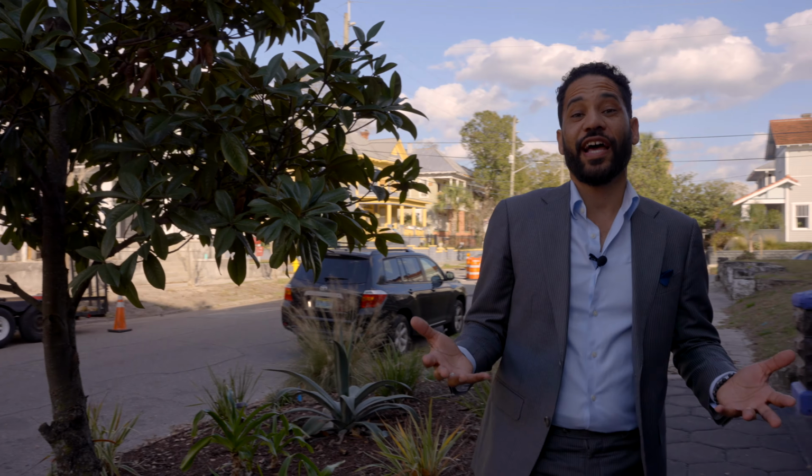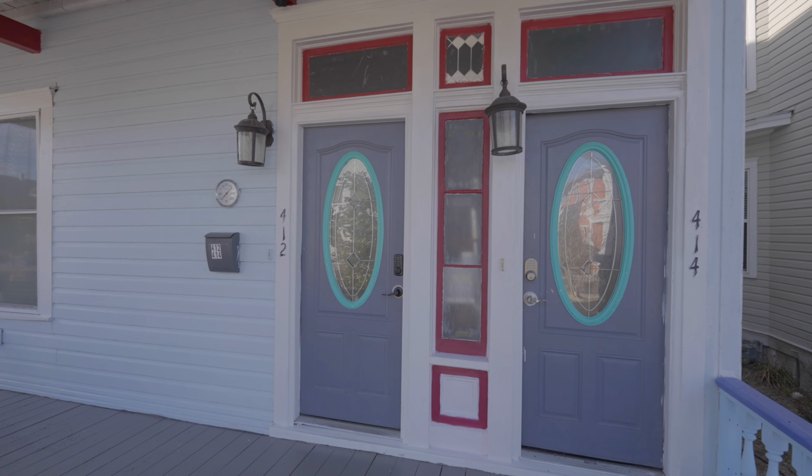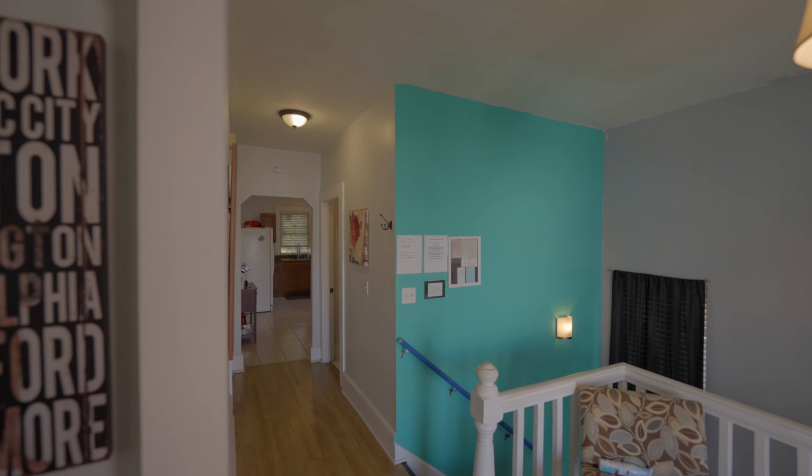I'm standing in front of my newest listing at 412 West 7th Street. It's actually 412 and 414. Why does this house have two addresses? Because it's a duplex. Great opportunity for those who are interested in the concept of house hacking. If you're not familiar with that term, basically live in one unit, rent out the other. It can be used potentially as a short-term rental, or you can use the entire building, both apartments, as a long-term rental. There is flexibility in this house, and I'm super excited to present it to you.